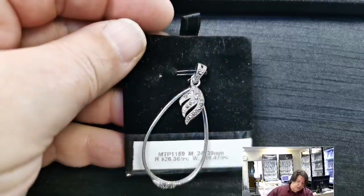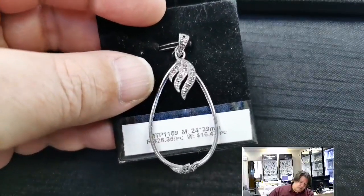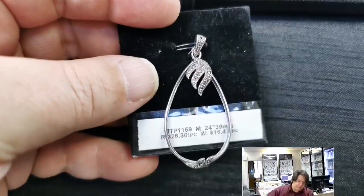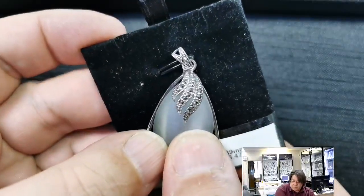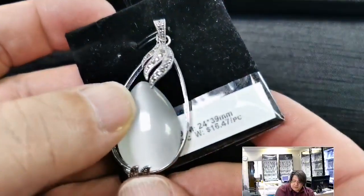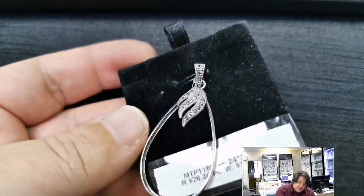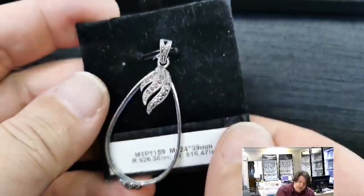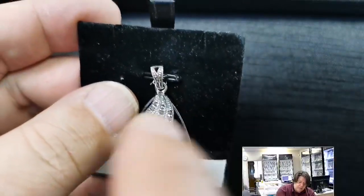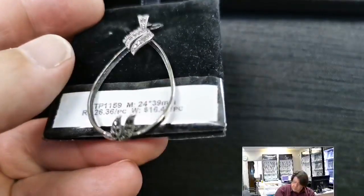Okay, MTP 1159 for a 24 by 39mm oval, pear-shaped cabochon. And again, this would have to be a cab. This obviously doesn't fit. It just gives you an idea of what it looks like when the stone's up in there, that covers there, and this up at the bottom. Once you've glued your stone inside that bezel, you could push these marcasite flame sort of effects down onto the stone. I just love that, marcasite with the mill grain texture up in the bail and on the flames on the bottom and at the top. Right, just very gorgeous.